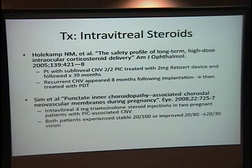from developing. And then Sin did a study where he talked about using intravitreal triamcinolone on a couple of different patients who were pregnant and had good results. One stabilized, one the vision improved substantially.